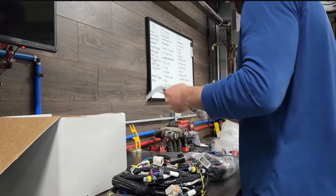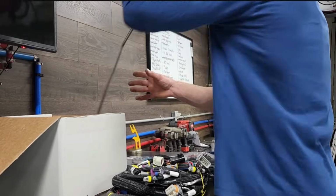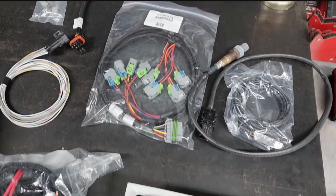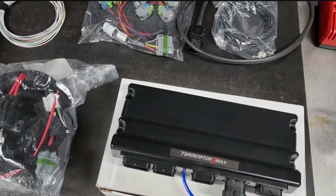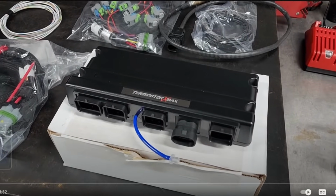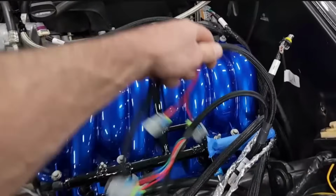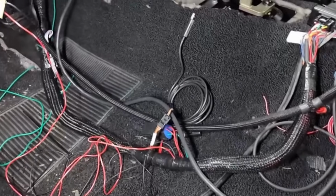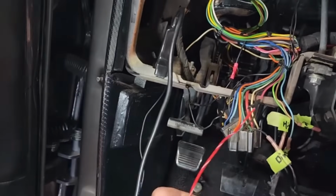Then came the seemingly astronomical task of wiring the car with the Holley Terminator X Max and integrating it into the stock '69 Camaro wiring harness. The Holley system was actually quite easy, very well laid out and easy to follow. It was just, I like to do everything neat, so I spent a lot of time with zip ties and wire wrap and a whole bunch of other stuff to really neaten up the rest of the wiring in the car.